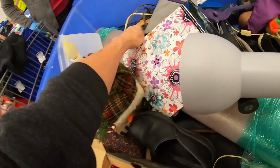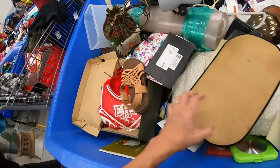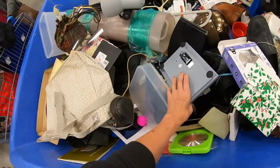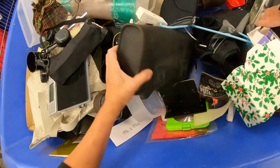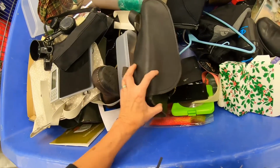Okay, I just almost got squished by somebody's cart. People are aggressive. She actually came around the corner and squished my body between the bin and her cart. Crazy.